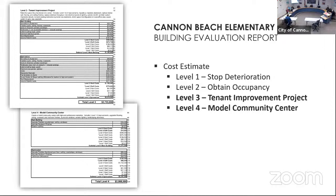The way I read that was only for the gym, not for the classrooms, correct? You are correct, because we have that fire separation between the two occupancies, so it would just be in the gym. Okay. Yeah.